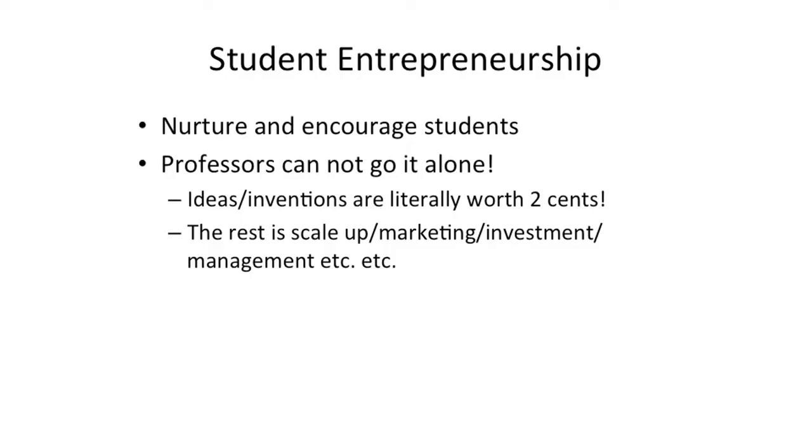And finally, this was advice I got when we were starting with MicroGreen: ideas are really worth 2 cents. We shouldn't have a misconception about the worth of our ideas. The 98 cents is all in the marketplace. It's in the business, it's in investment, it's in management, it's in marketing, all those things. So we should be willing to let go, and let it flourish.